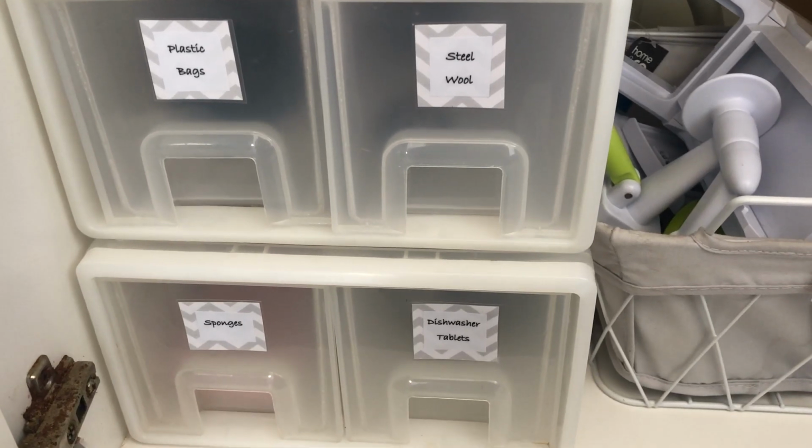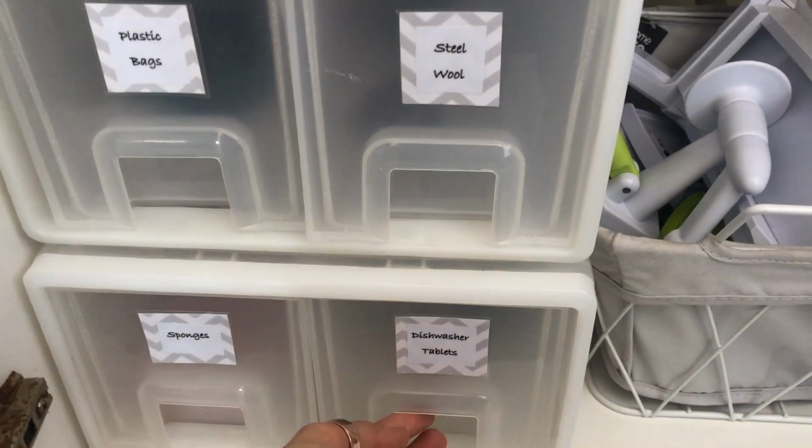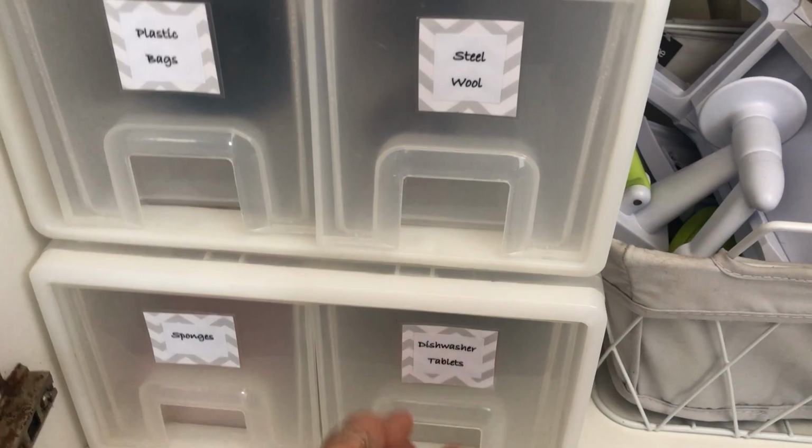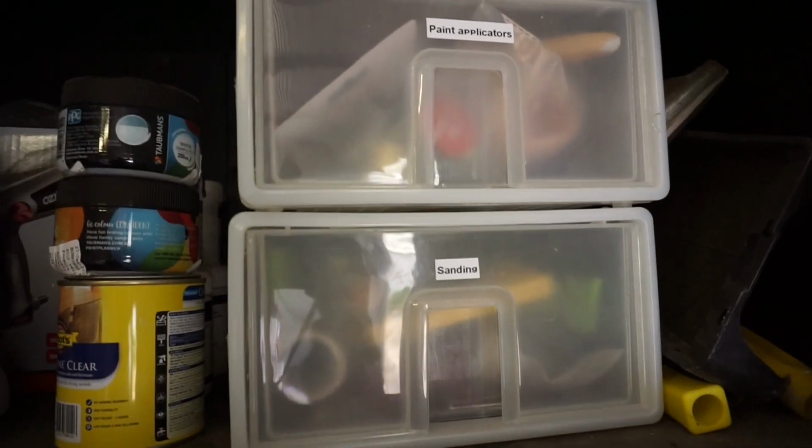You may want to consider using drawers. Drawers are so much better than tubs with lids, because you don't have to lift up a tub to get to another tub that's underneath, because they are drawers. So I find them much better, and they can be stacked on top of one another, so it is using the best of the space.